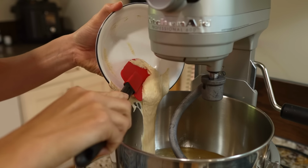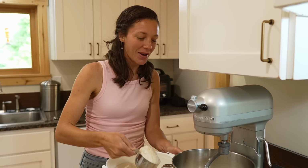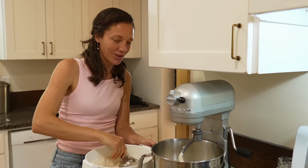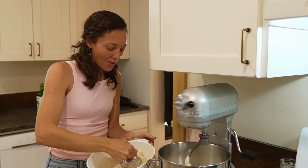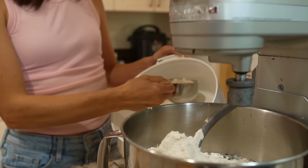Number three is you just have to be very okay with your dough being extremely wet. I could hardly bear it because all of my bread making instincts were like, no, that's way too wet. But you just have to wait, and you have to trust the process, and you have to just be okay with not adding more flour.